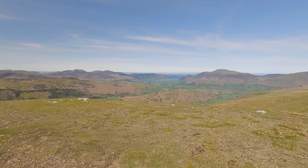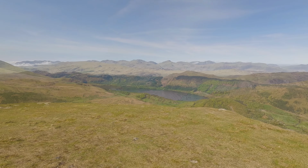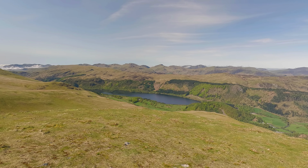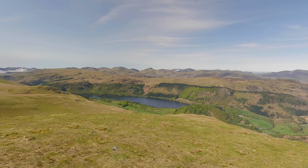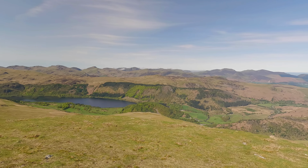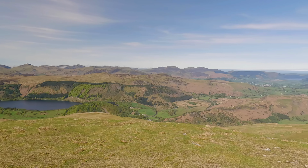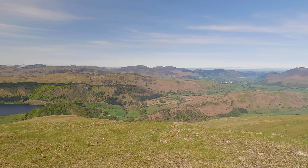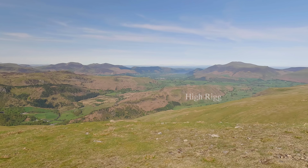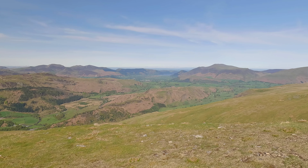Down to Keswick there. Coming down to Thirlmere there, still on Watson's Dodd. Quite a view. That's High Rigg just below there. Just recently walked across that fell. Really nice walk that was as well.